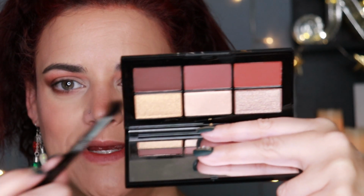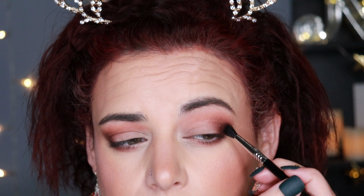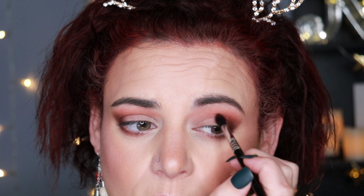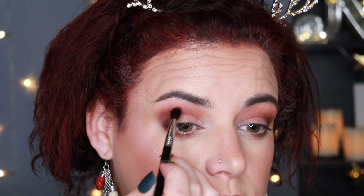Alright, so now I'm going to work on my crease, and I'm going to use this middle shade here to do that. The brush that I'm using is from Sigma. This is the E33 Detail Diffused Crease Brush. I really like this one because I do have hooded eyes, and I find that it just gets into that crease area so nicely without blending it too far up. I like this one. So I haven't picked up a ton of product because I don't really want my crease to be super dark, but I just want to blend where the transition shade and that deeper crease shade or that outer V shade are, and just deepen things up just a little bit. It just helps to give that illusion of a seamless blend.